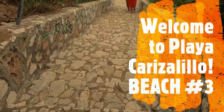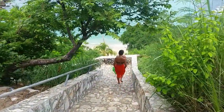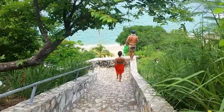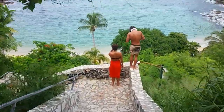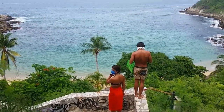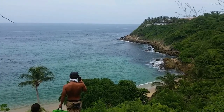Such a change from the flat other parts of Mexico. And now we're at Carizalillo. This is beach number 3, my favorite right now because of its exclusive location. I mean, look at these stairs coming down. You're greeted with this. It's incredible. It's just breathtaking, you know, something out of a wonderful Instagram post or whatever. You know, you see these things. And this is real. This is a real beach.